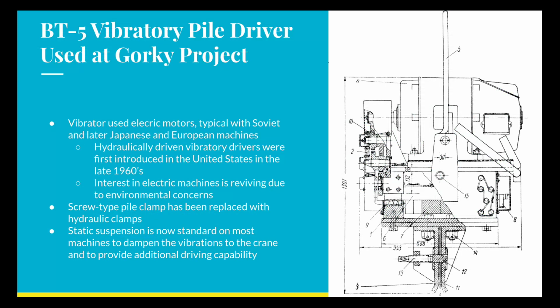This is a cutaway view of the BT5 vibratory pile driver used with the Gorky projects. There are a few things to note about this. The vibrator number 4 is an electric motor, and that's typical with almost all your Soviet machines, and the Japanese did the same thing years later, as did some of your early Western European machines.